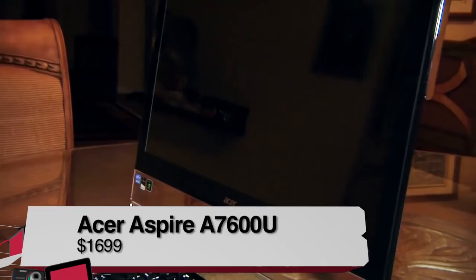I'm Father Robert Ballister, the digital Jesuit, host of TWiT, This Week in Enterprise Tech on the TWiT Network. And I'm taking a look at the Acer Aspire 7600U. The 7600U is Acer's premier desktop all-in-one. Armed with a 27-inch edge-to-edge touchscreen, a thin and stylish design, and a handful of innovative features, the 7600U is a noteworthy Windows 8 desktop priced at just over $1,600.